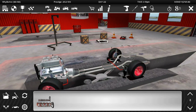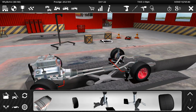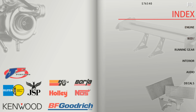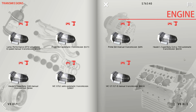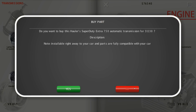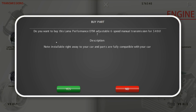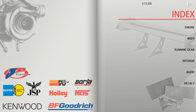And is this thing rear-wheel drive at the moment? Yes, it is. Can we make it all-wheel drive is my question, though. So we're going to remove the transmission, and I'm pretty sure drive type is connected to transmission. So if there's a V8 transmission from a truck on this thing, you should be able to get an all-wheel drive car like this one, the Hauler Super Duty one. That one is from a truck because it's the Super Duty. I'm looking through here seeing if there's any adjustable ones that would be all-wheel drive, and I don't think they would be. Well, we're going to try out the Super Duty one in this and see if that works.